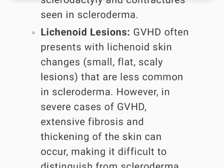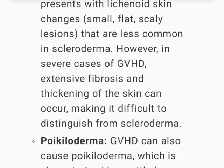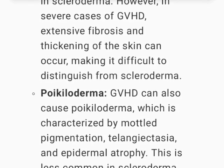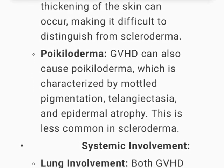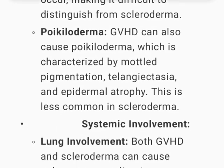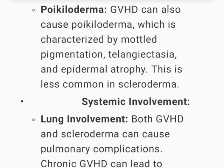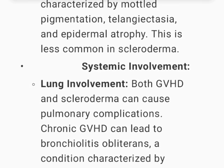Lichenoid lesions. GVHD often presents with lichenoid skin changes, small, flat, scaly lesions that are less common in scleroderma. However, in severe cases of GVHD, extensive fibrosis and thickening of the skin can occur, making it difficult to distinguish from scleroderma. Poikiloderma. GVHD can also cause poikiloderma, which is characterized by mottled pigmentation, telangiectasia, and epidermal atrophy. This is less common in scleroderma.